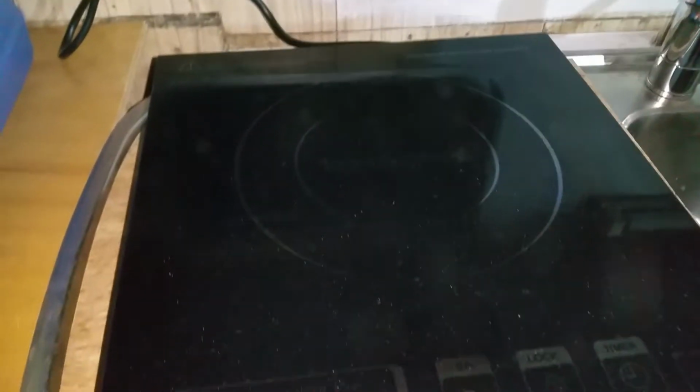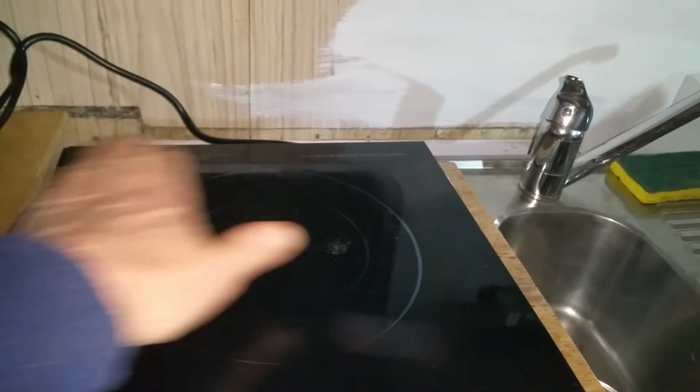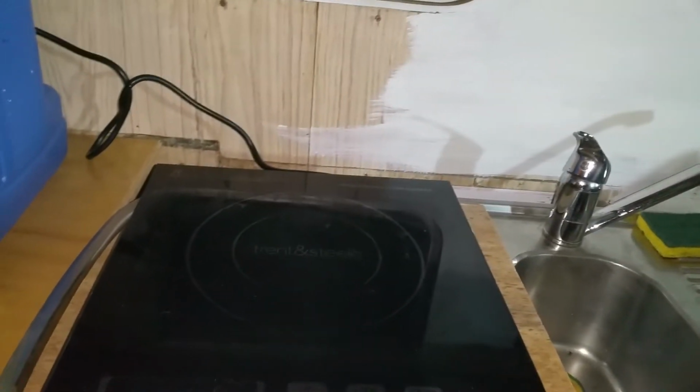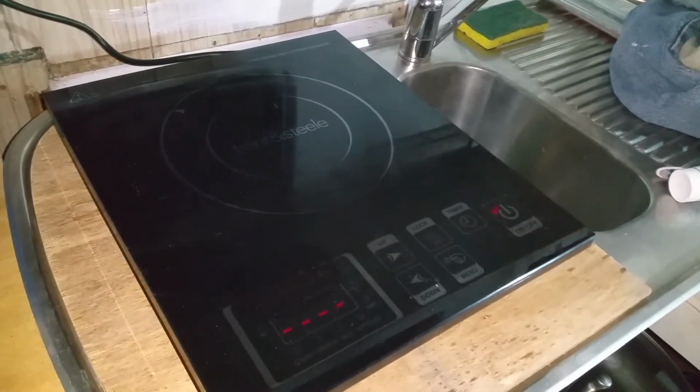Oh, something's attracted. The dust is attracted to this. Very interesting. I'll just turn it off. But yeah, I had my first meal on that, and it was absolutely amazing. First time I've used an induction oven. Yeah, so real pleased.